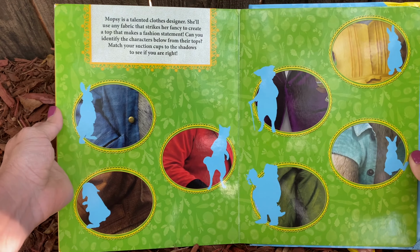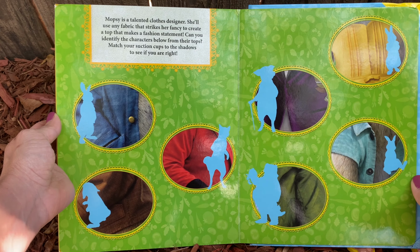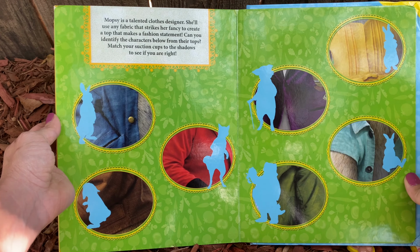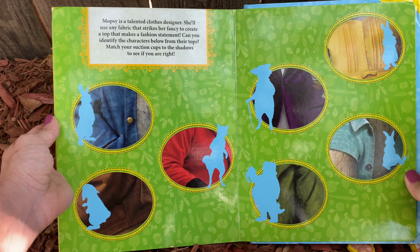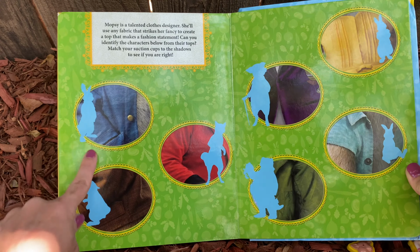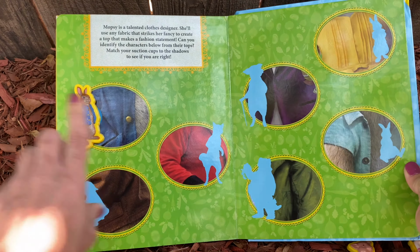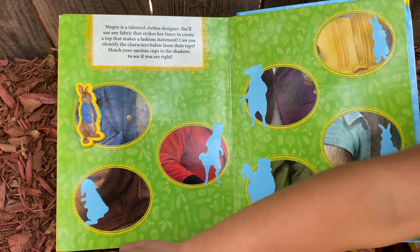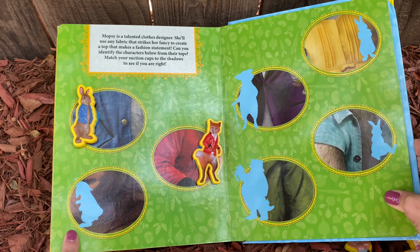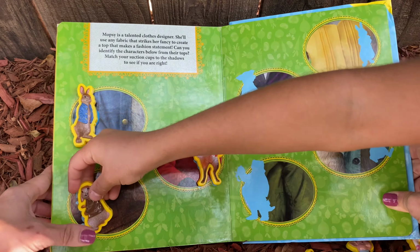Mopsy is a talented clothes designer. She'll use any fabric that strikes her fancy to create a top that makes her fashion statement. Can you identify the characters below from their tops? Match your suction cups to the shadows to see if you're right. Okay, let's match up the shadows to the clothing. So whose clothes does this look like? They look like Peter's. And this red jacket, who would be wearing the red jacket? Mr. Todd. Who would be wearing a brown jacket? Let's find someone with a brown jacket. Benjamin.